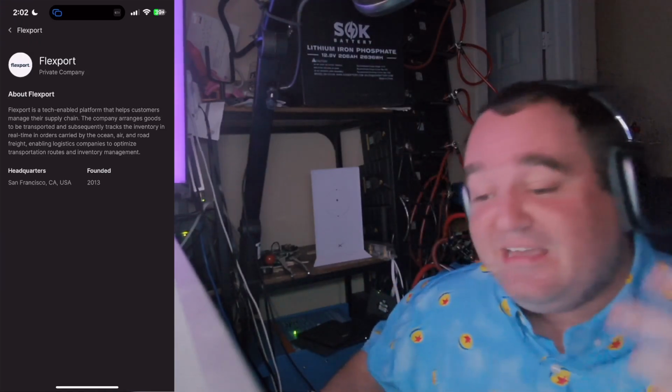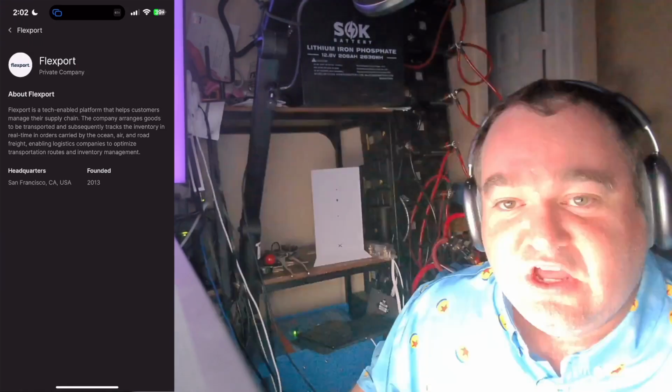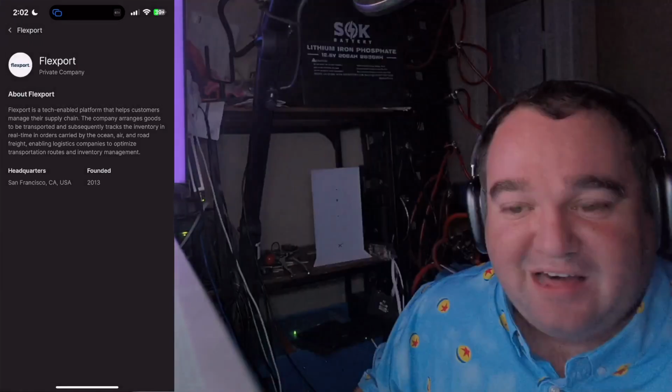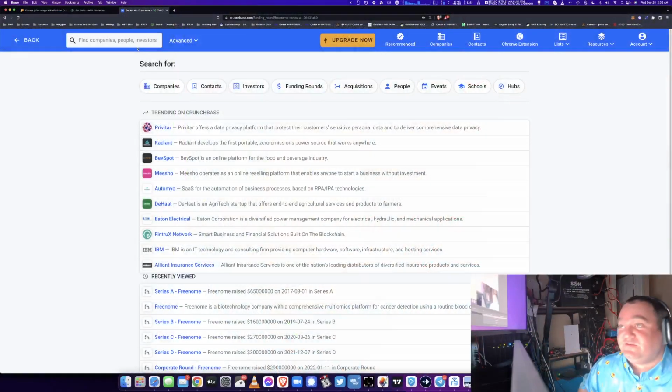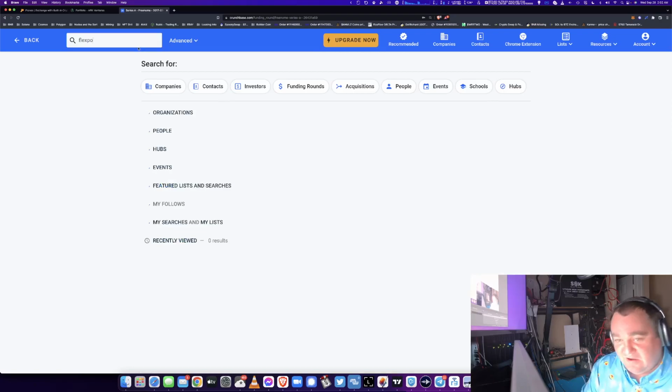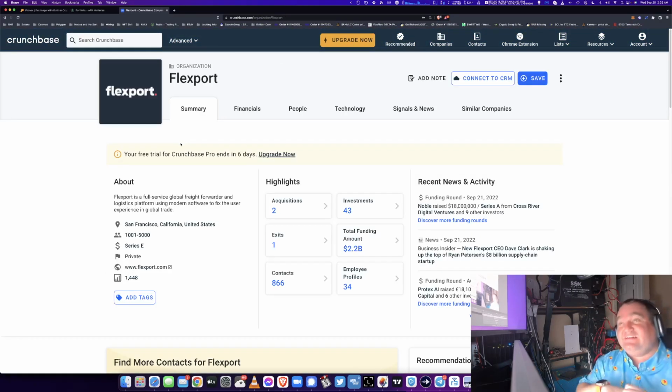So we're going to check in my favorite place to check out new companies, which is called Crunchbase. You can check a lot of this for free on your own, but let's look up Flexport. We'll see that Flexport has been funded to the tune of $2.2 billion, and they have already had 2 acquisitions and 1 exit. Well, what does that mean?